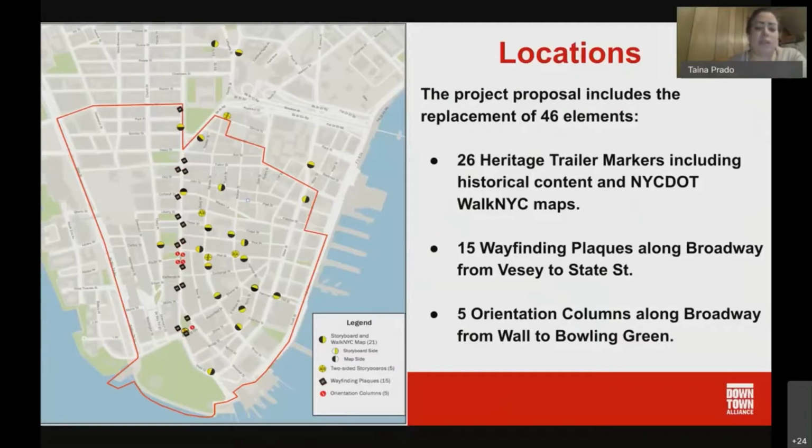I wanted to point out that in terms of the Heritage Trail markers, these are placed in the original locations determined by the Heritage Trail New York project from the 90s. And once that project ended, the city took over and dictated where the markers were allowed to remain in the district, in the city.